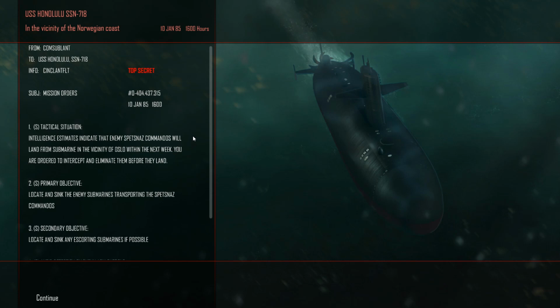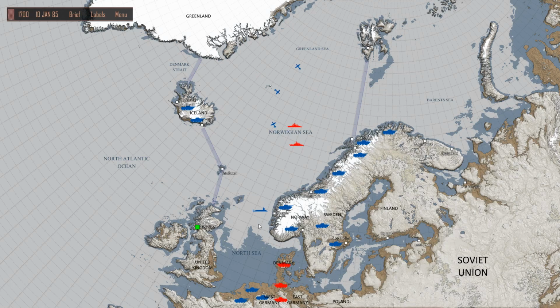We have another Spetznaz team coming in the vicinity of Oslo within the next week. Alright. I will be on point there. I'm not sure which position they're going to be coming from. I'm going to be listening, or seeing the map for Andoya, the SOSUS network there. And if they are doing what I think they're doing, then they're going to come down the coast all the way south and then insert here. And I'm going to be there waiting.